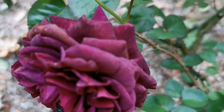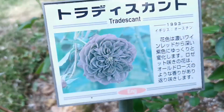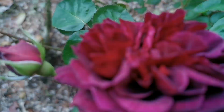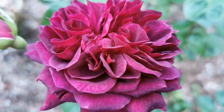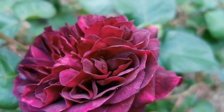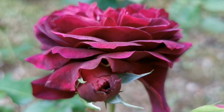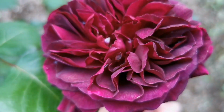So probably they were using this Trade Scant to create those new breeds, since this one is from 1993. And it has stunning fragrance. And it has this typical British rose shape with many petals at the center. And the color is really charming.